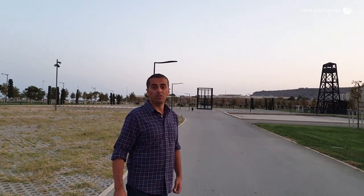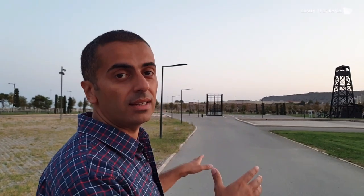Guess what I found now? An actual working oil well in the city.